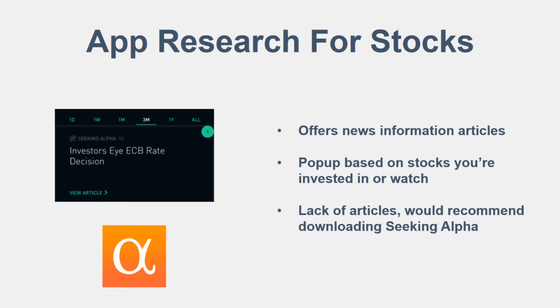And you can also watch your stocks from there too. You can create a portfolio system in there to analyze stock charts and stuff like that. So if you're not a huge fan of the Robinhood stock charts, which a lot of people have issues with, although I think they're great, they're pretty simple, you could also look at the stock charts from Seeking Alpha.